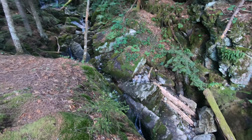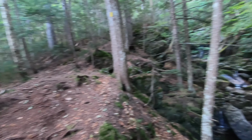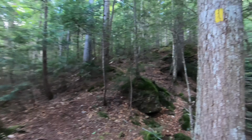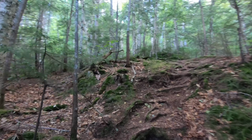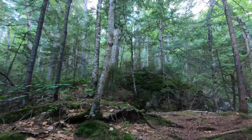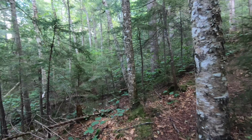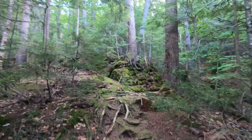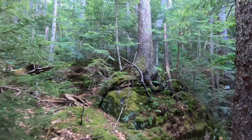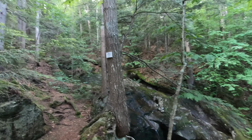Okay. So there definitely are more waterfalls. The trail is still going. And I didn't see a sign though for anything. But there is a blaze right there. Let's see if this other one up here has a sign. Yep, it does. Okay. This one is Erebus Falls.